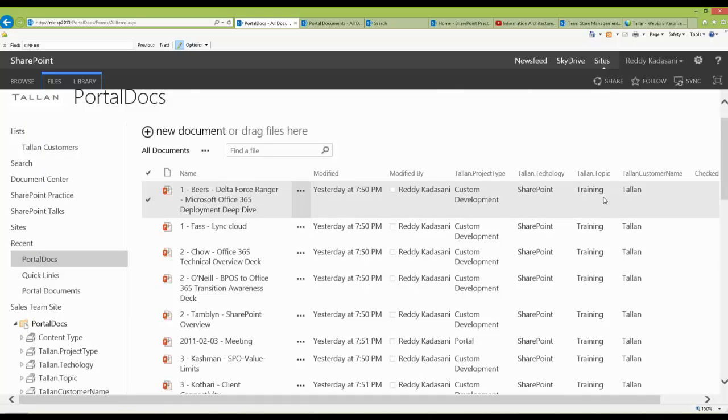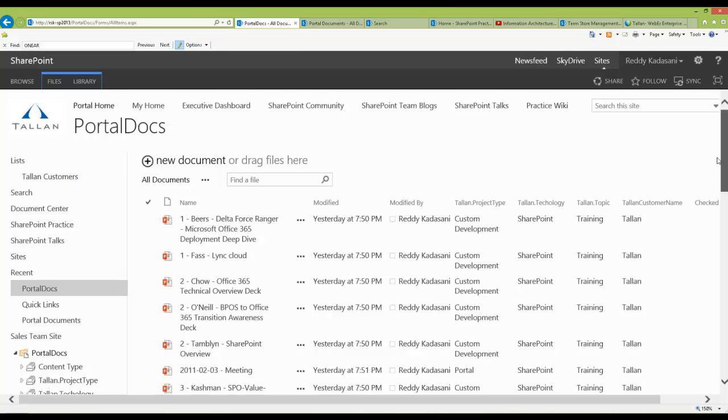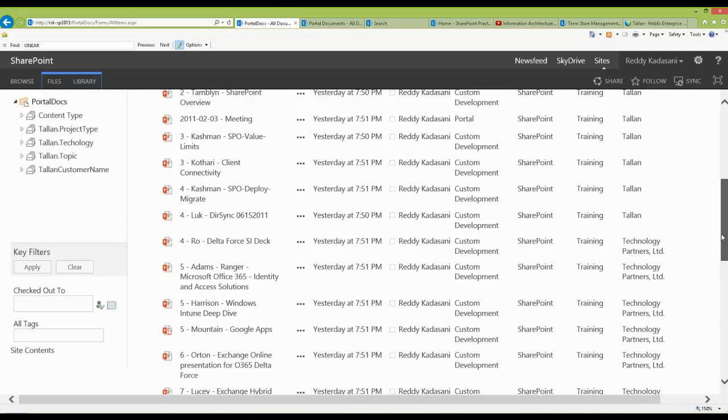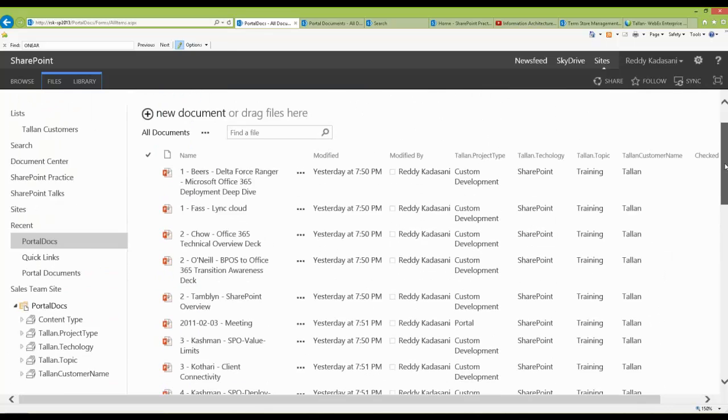So I could have a document that is labeled as training today, but it could be sales and training tomorrow, or readiness training the day after that. The idea is to leverage taxonomy, but also create an IA that would grow with your organization and allow you to change the context in which you view or use a document. So this library is, like I said, a very flat library. It has presentations, Word documents, Excel files, and so on and so forth. But I've gone ahead and tagged all these documents.